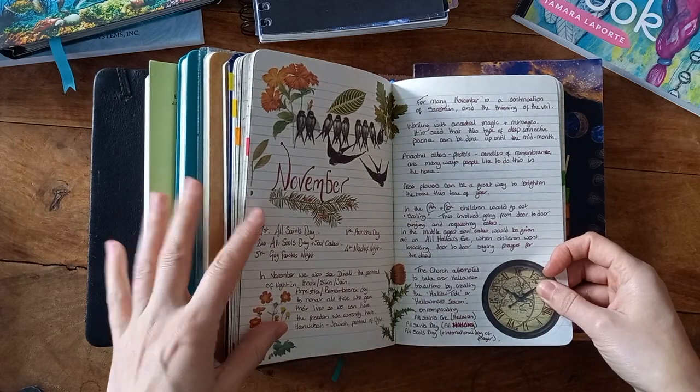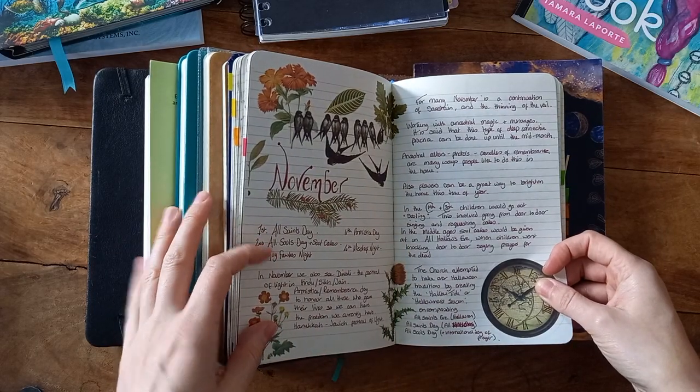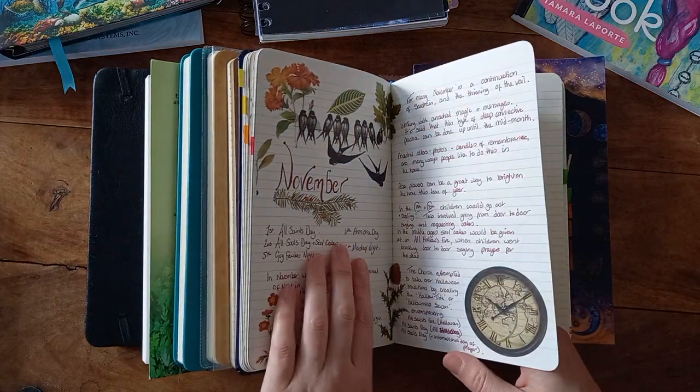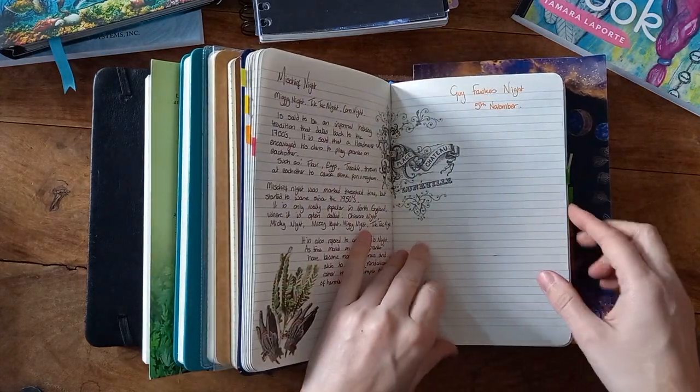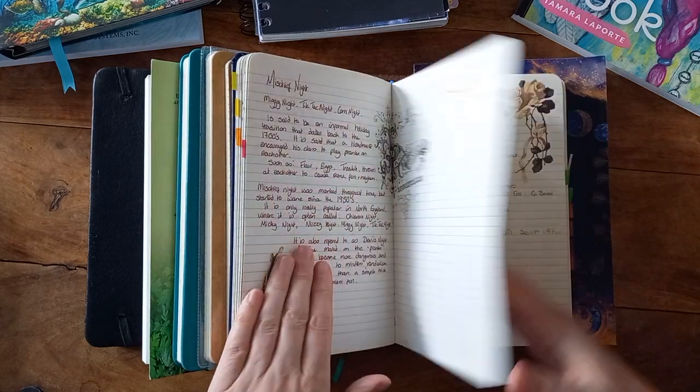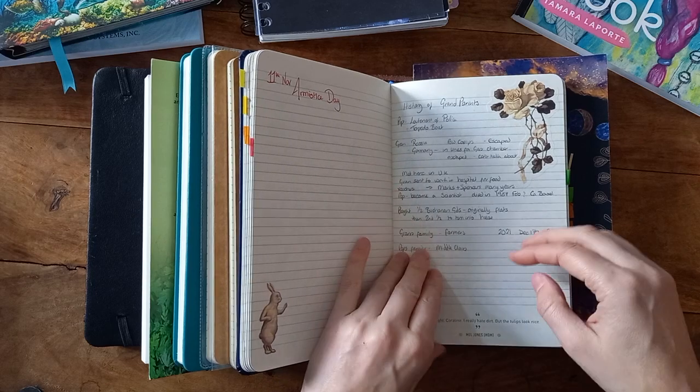November. So in November we have All Saints Day, All Souls Day, Guy Fawkes, Armistice, and Mischief Night, as in nights that I am very familiar with. So those ones I've started writing in. You see I haven't written about Guy Fawkes, got Mischief Night there, Guy Fawkes, Armistice Day still to do.